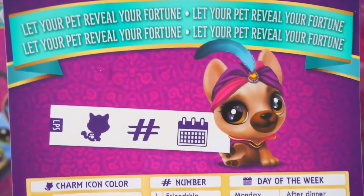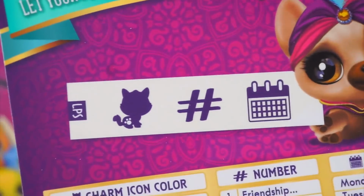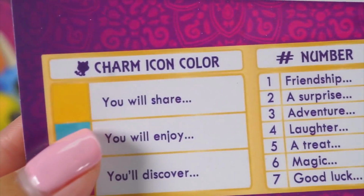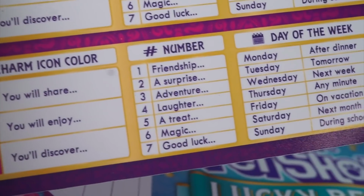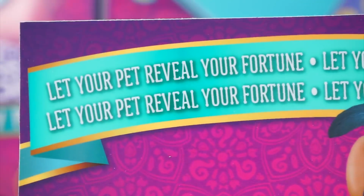And we also have this here. So this says, let your pet reveal your fortune. So here is the little decoder. And it says, pet, number, and day of the month or calendar. So down here it says charm icon color, the number, and also the day of the week. So it looks like we'll be solving some codes or revealing our fortune to see what kind of cool fortune we have.